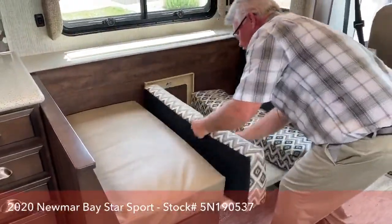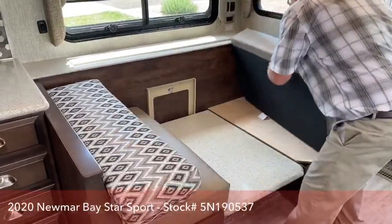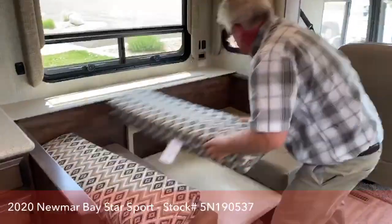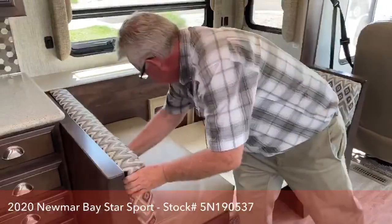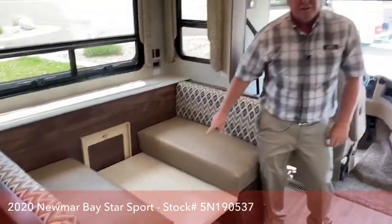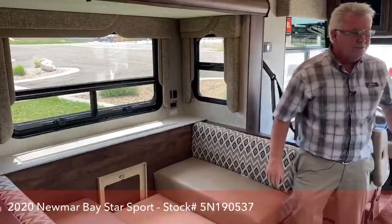Now these cushions I wouldn't use as the sleeper. A lot of companies do that. Newmar provides you with that heavy duty cushion. You might even want to put those across the back and sit there, use it as a little day bed if you're so inclined to.